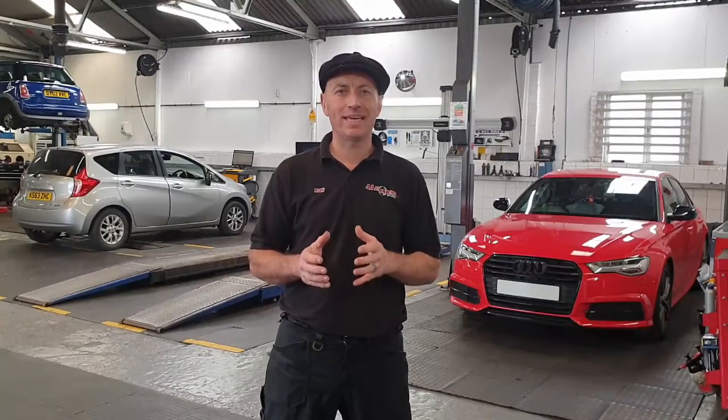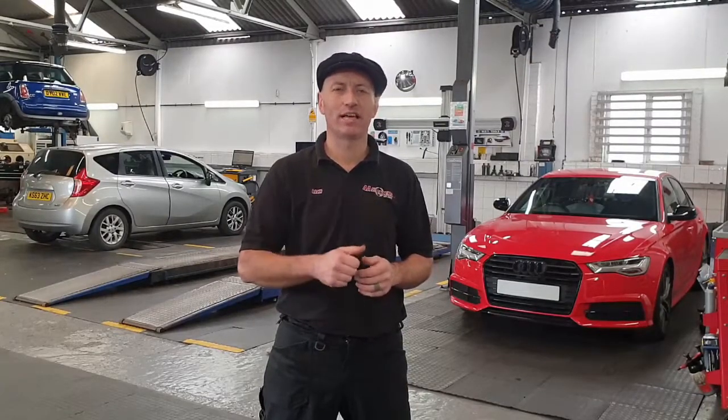The vehicle just over my shoulder there is an Audi A6. This is quite a late model A6 with a 2-litre common rail diesel in, and it's a Euro 6 vehicle which features the SCR AdBlue system. The vehicle's presented to us with diesel particulate filter system efficiency codes. This came in a couple of weeks ago. We're only just obviously having time to actually get involved.